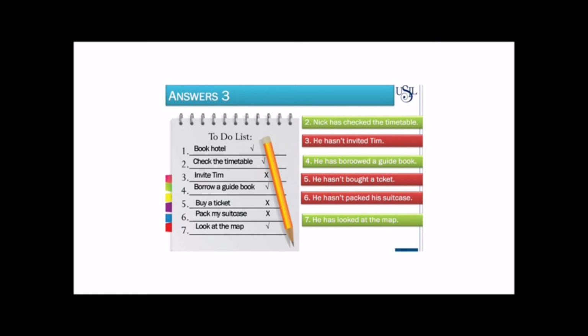Number 2. Nick has checked the timetable. Number 3. He hasn't invited Tim. Four. He has borrowed a guidebook.